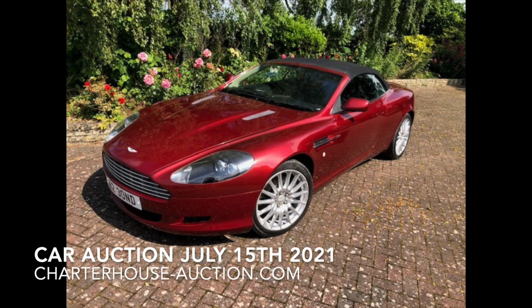Next up is the Aston Martin, the DB9, the Volante, and this is estimated around about the £25,000, having had a bill from Aston Martin of Bristol recently, back in December, for £26,000. So hopefully some good value for someone there.